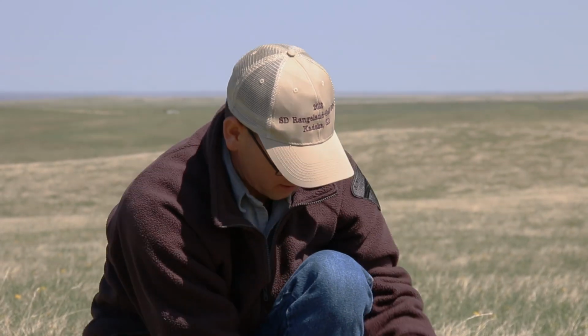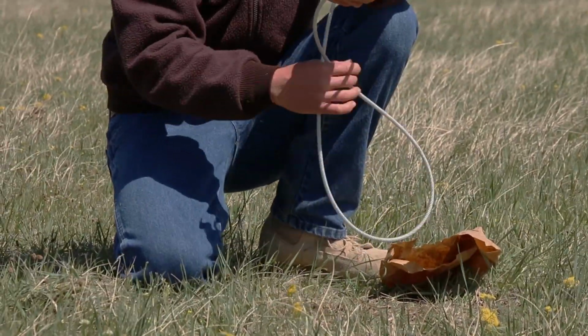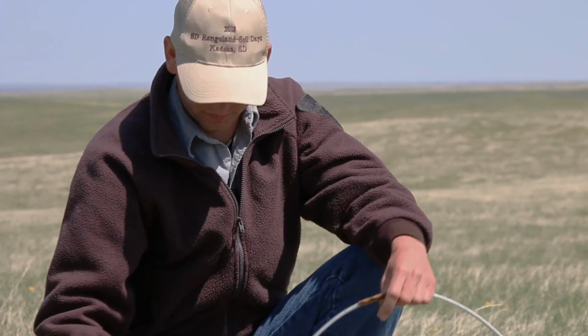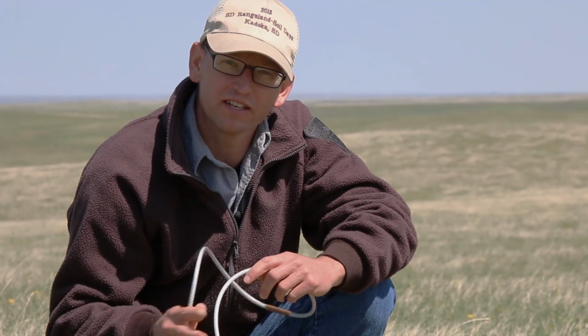Then you dump out the bag, and staying within your key area, you randomly throw the hoop again anywhere from 2 to 4 more times, and you do the same thing. Then you take that number, in this size hoop, and multiply by 50. That gives you a rough pounds per acre measurement of your forage production within this key area, and then you're saying that that's representative of the pasture as a whole.